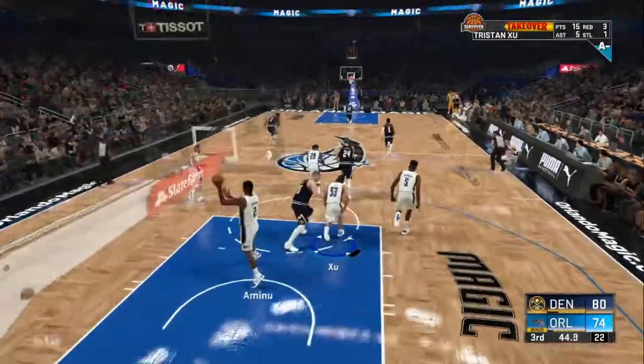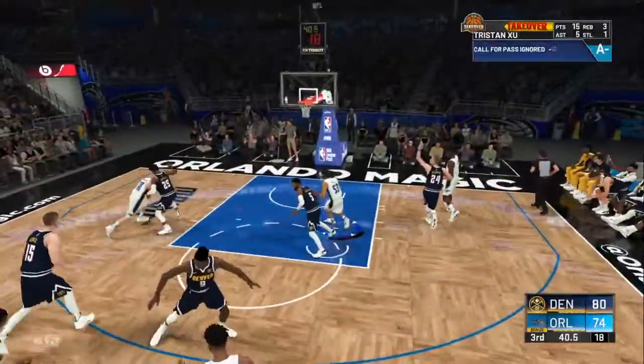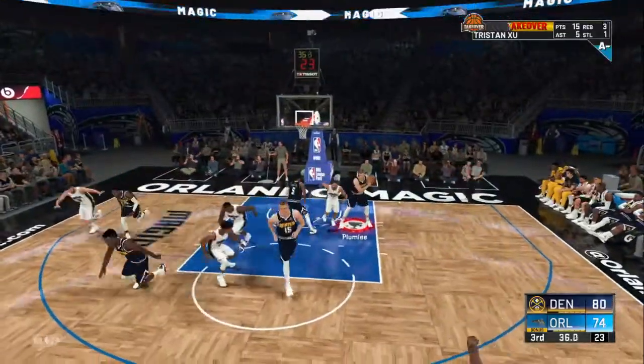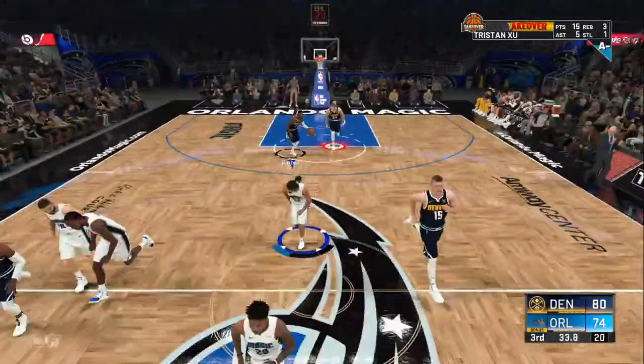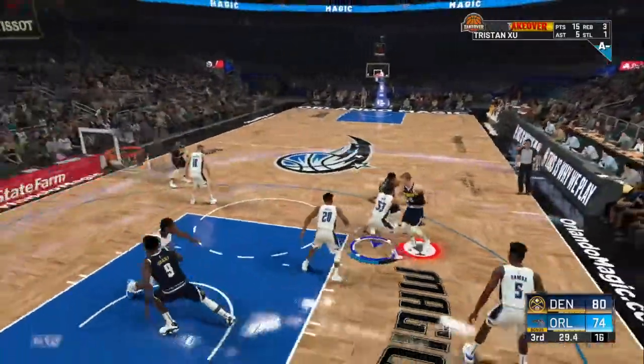Aminu grabs the miss. Aminu's got his eighth rebound here tonight. Fournier passes to Che. And it's sent back by Plumlee. Pick up the pace. Get the 2-for-1 here. That's the way to go. Be quick about it.